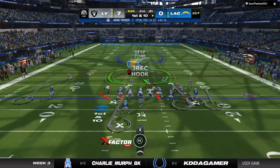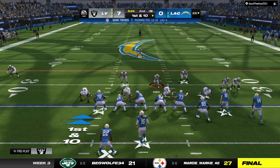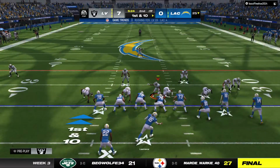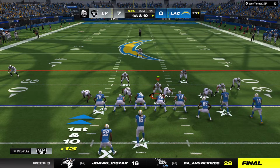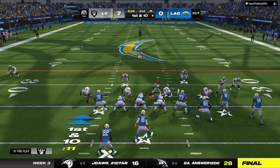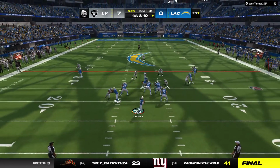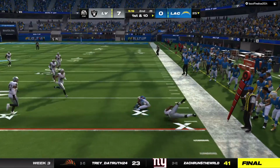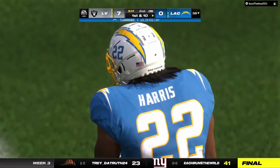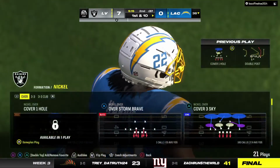The Charger drive about to get going. They threw an interception the first time they had the football, wound up leading to a touchdown the other way. How do you approach drive number 2? Going back to your game plan coming in, everyone has matchups that they like better than others, where they think they have an advantage. Dial up some of those plays. Try and go to those spots and get your offense moving.